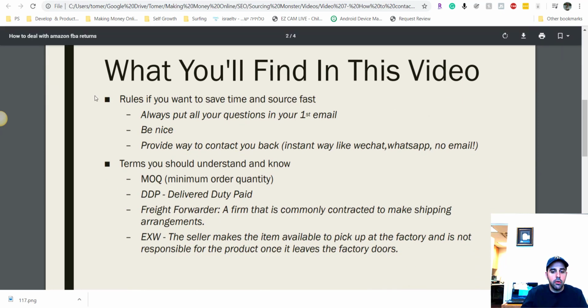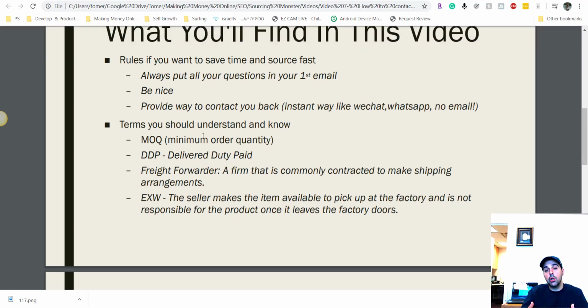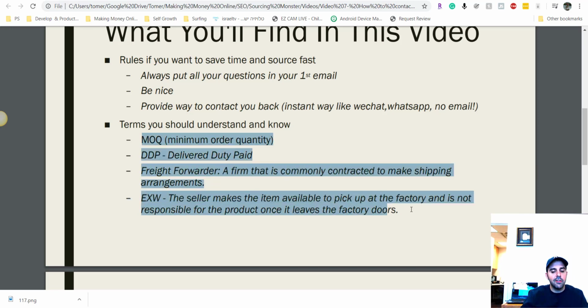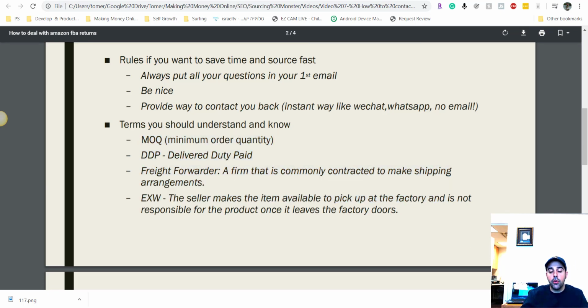So that's about the basic rules of what you do and how you should communicate with them. Terms you should understand and know. By the time you talk with them, let's say they added you on WeChat, they will ask you, oh, what is the MOQ? At first when I talked with suppliers, I heard this term, but it was very confusing for me. So I just kept a little cheat sheet with some notes. What is MOQ? MOQ is minimum order quantity.